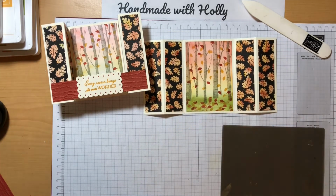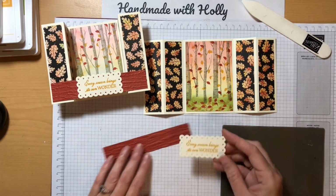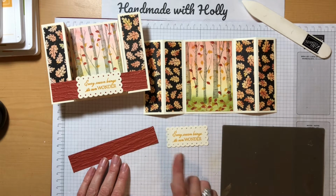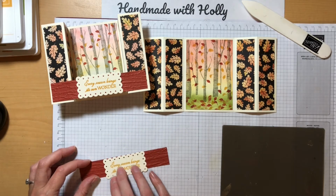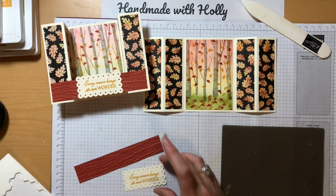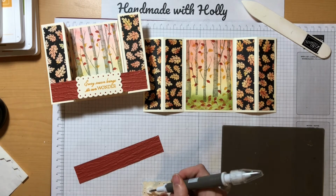Perfect. Okay. So I'm going to bring in the strip of Cajun Craze. I embossed this in advance to save some time. And I also have that label from Scalloped Contours dies. I've pre-stamped it with the Every Season Brings Its Own Wonder. And we're going to go ahead and mount that on here. Let's bring in some dimensionals. I did not do that on my original sample, but every time I play, I always kind of fuss and do something a little bit different. So this time we'll go ahead and use dimensionals and pop that up.